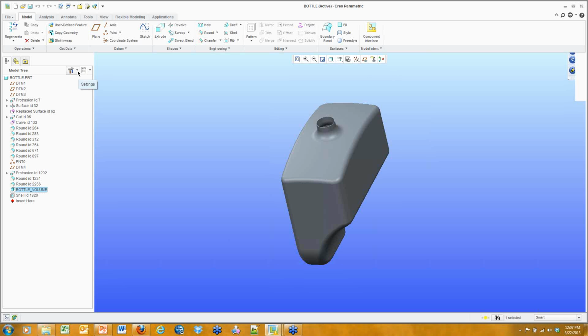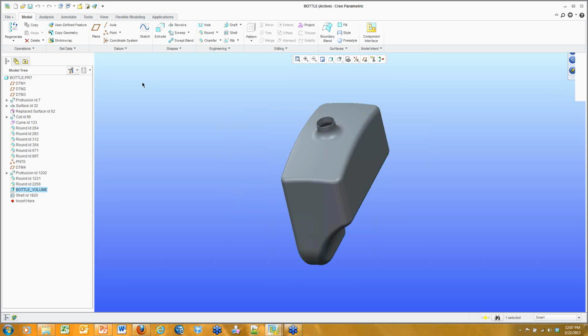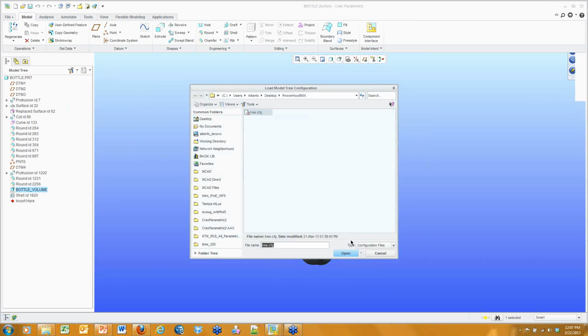Note that we can always add additional columns under our model tree. I'm going to do that for you. Right now I can go under tree columns, and under feature parameters, we can type in a parameter that we've created, and it will show us the results displayed. I've done this already to save some time, so let's just open a settings file.